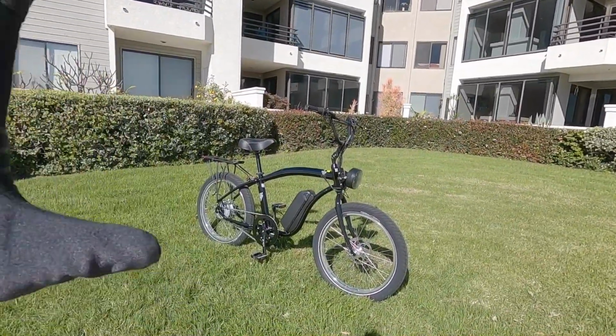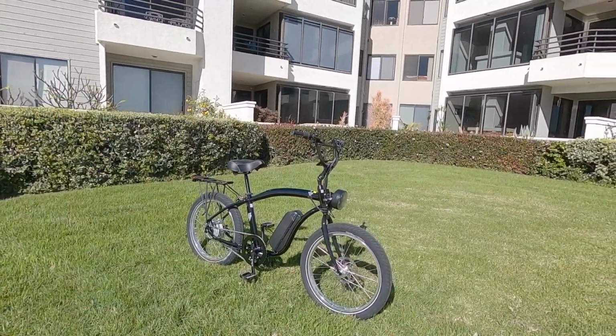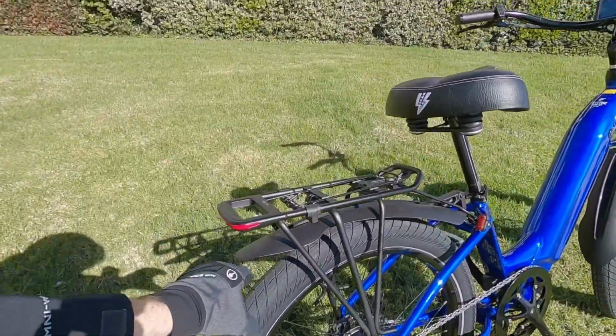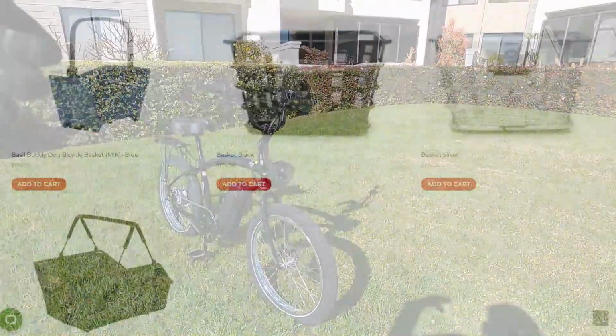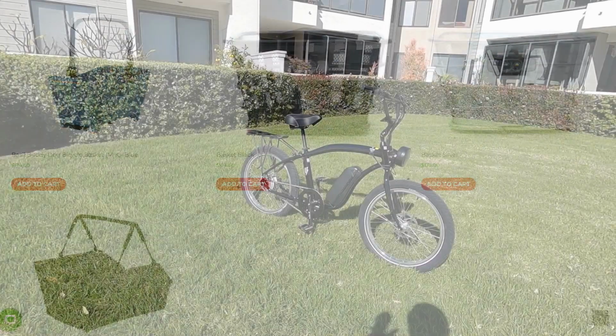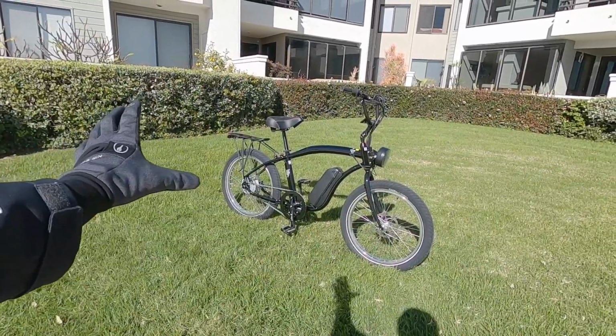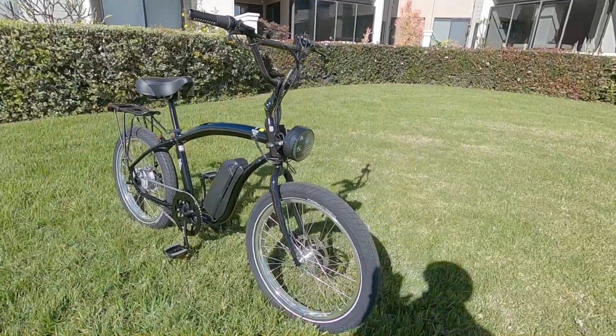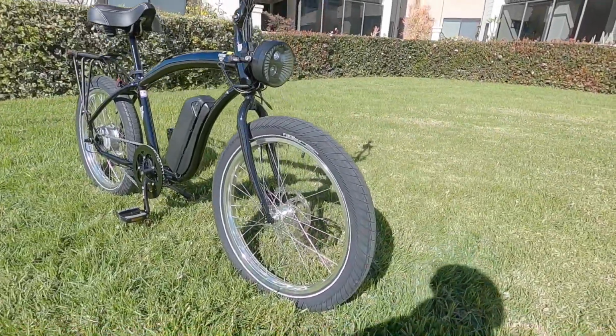This is the stock setup, okay? You can go nuts with this thing, and you can add fenders, and they have an optional front rack and extra battery, higher capacity, all kinds of stuff I'm going to talk about. But this is what you get for $14.99. It's very impressive. Okay, first of all, the wheels on this bike are a little bit smaller.